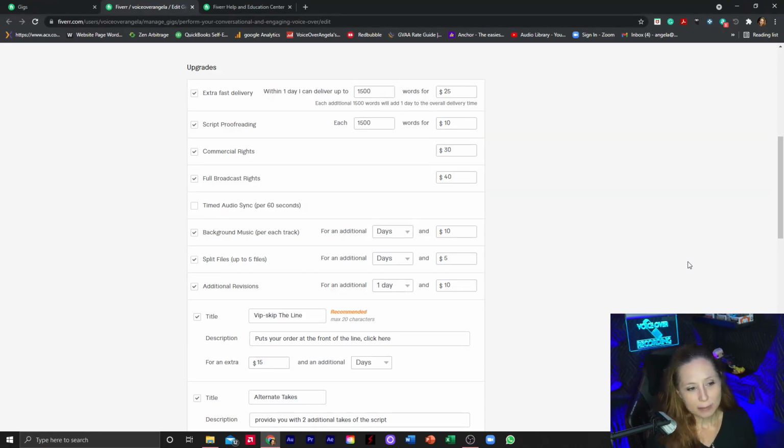And then you have timed audio sync per 60 seconds. I don't personally use this particular pre-filled upgrade because I have my own outlined down below, because I find that this is actually per 60 seconds, but not everybody understands what that means. So I have a flat fee for my video sync, and I'll show you that in just a minute.